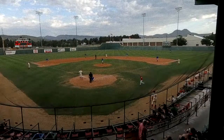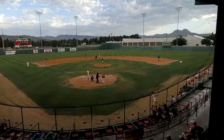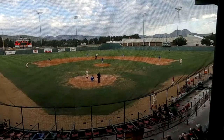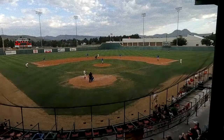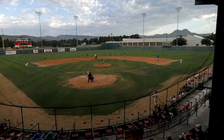Traylor doubled and scored in that second. He started off the inning. I thought we got some new baseballs from the Bat Boy. Back in the Cowboys dugout, Traylor steps out. Steps back in now. Taps the plate. Ready to go.